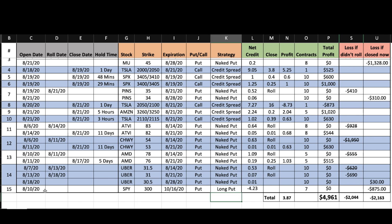Lastly, I've got my SPY put that I bought as a hedge. So I bought the 300 strike put out to October 16th. That was a debit of 4.23, so that's why I have the negative there. Did 7 contracts. If I were to close that out right now, I'd be at $875 loss. So I'm going to keep this trade on.